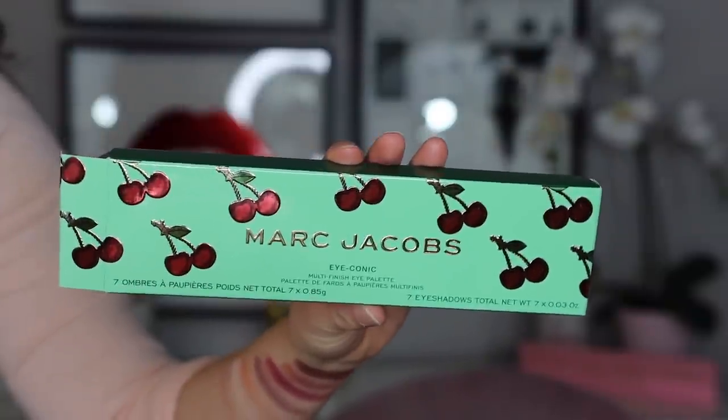So I'm not a big expert on the Marc Jacobs Iconic eyeshadow palettes. I do have a couple in my collection, but I definitely don't collect them. But I do like picking up the ones that do have limited edition packaging. So everything is very cherrified in this collection. So this is what the box looks like that it came in. It has these cute little cherries on it.